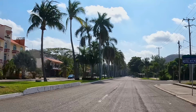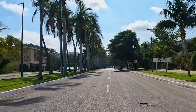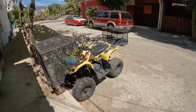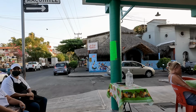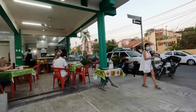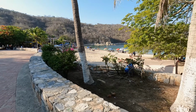So what we did about transportation is we had actually 1 ATV, and then our son left us his ATV. So we had 2 ATVs. And so we used that and walked a lot. Walking here is so easy. Everything's close. If you don't think you're a walker because of health, you'll find that in Huatulco you'll be walking far distances within 2 weeks.